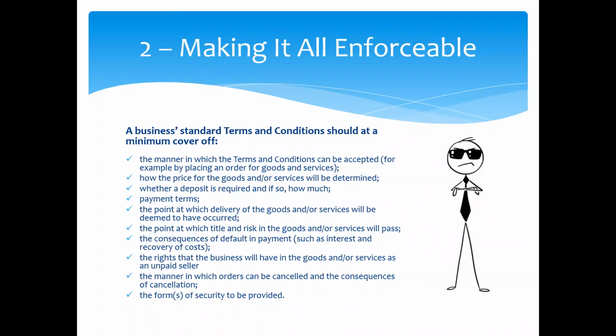A big tip with terms and conditions is don't put them on the back of your invoices or your receipts. It's too late by then. The contract has already been formed and you are trying to impose post-contractual conditions on that arrangement if it's on the back of your T's and C's or your receipts. It's got to be done up front before the other party has committed to the transaction.